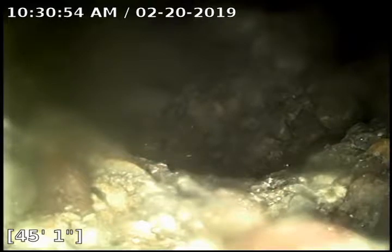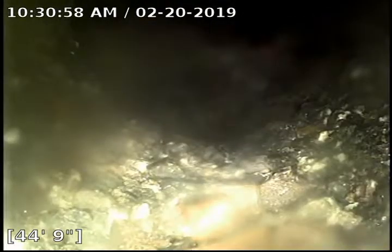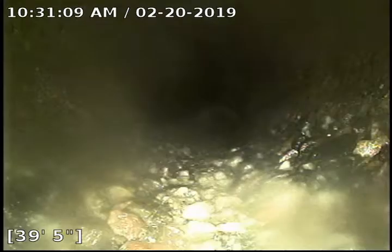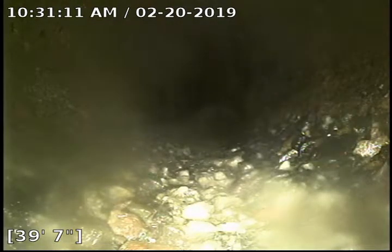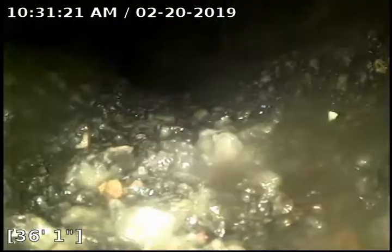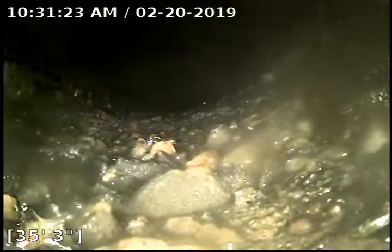So unfortunately I'm not going to be able to get over this offset or the separation here, so we're going to go ahead and start pulling the camera back. The reason for the sewer scope video is to check for a non-conforming sewer line, which is confirmed. 8820 to the west does tie into 8830 under the building, approximately 4 feet 4 inches deep.